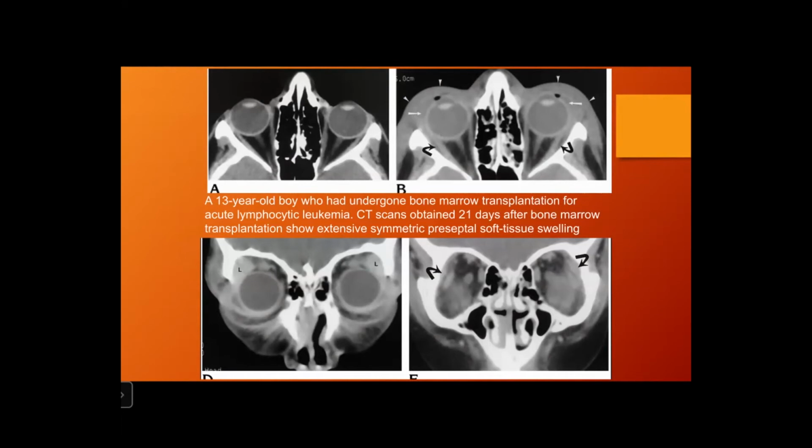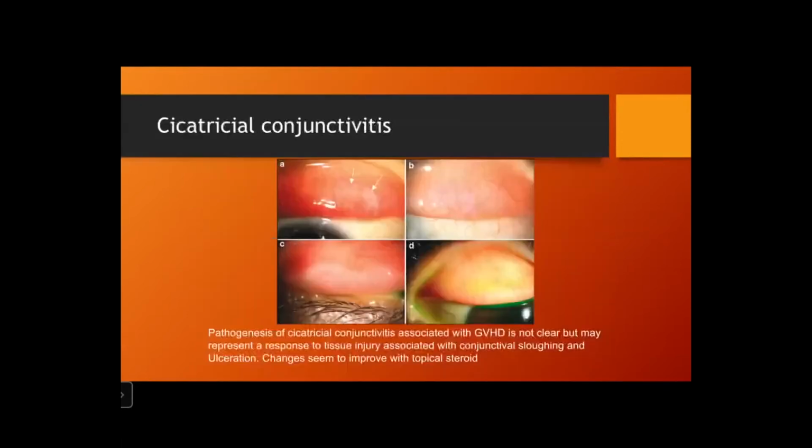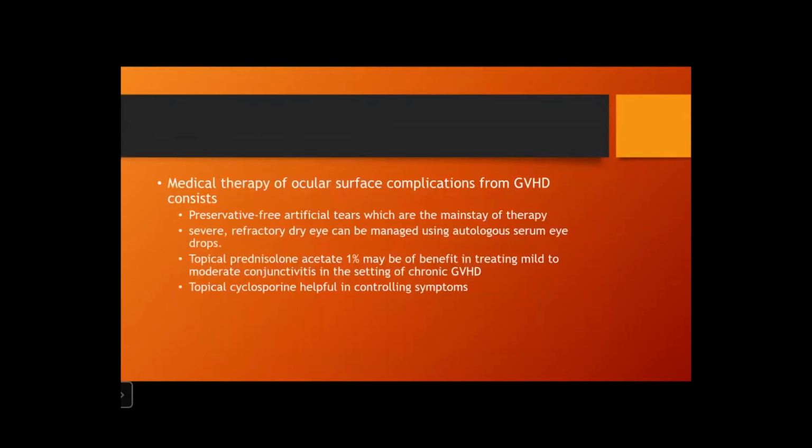This is a 13-year-old boy who had undergone bone marrow transplantation for acute lymphocytic leukemia, and the CT scan shows marked preseptal soft tissue swelling 21 days after the bone marrow transplant. So that's the main manifestation. However, surprisingly, they can get posterior segment manifestations.